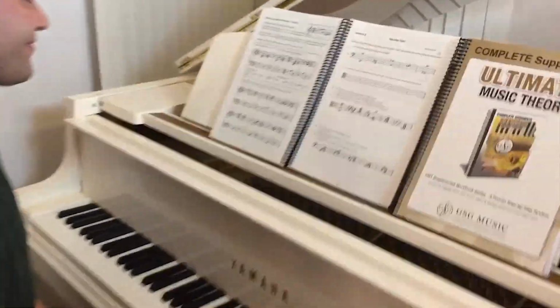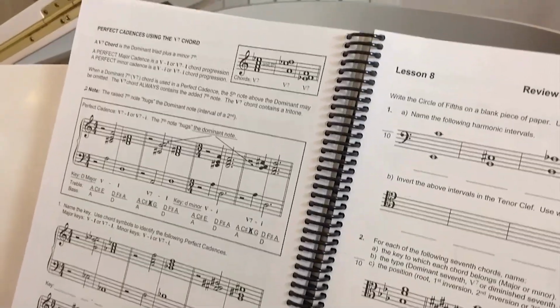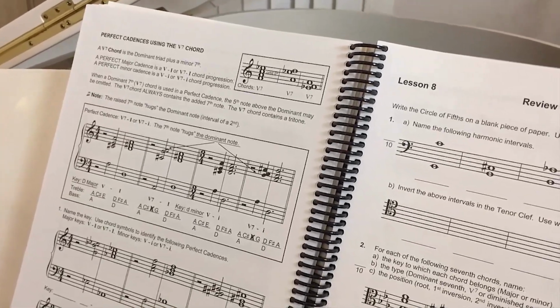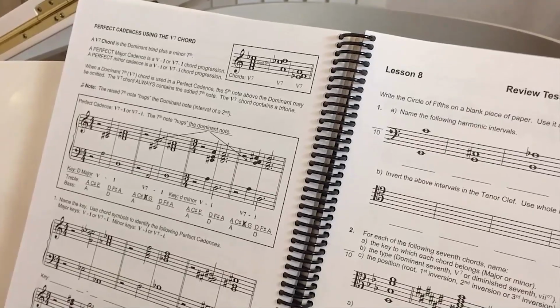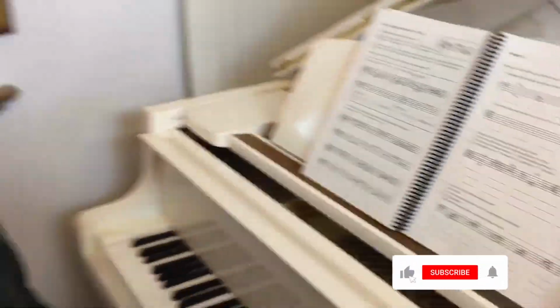Yeah, really great job. So now we're going to take a look at melody writing using our perfect cadences, also called authentic cadences, with the 5-1 and the 5-7-1 chords. Are you ready for that one? I think so.